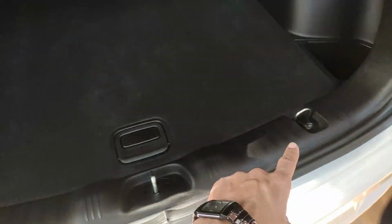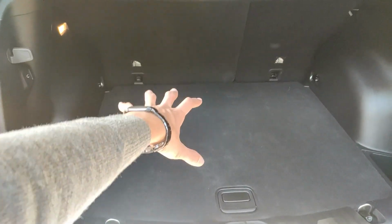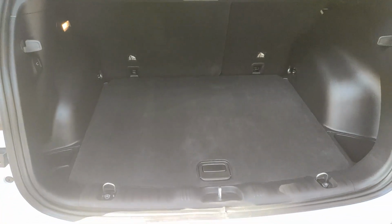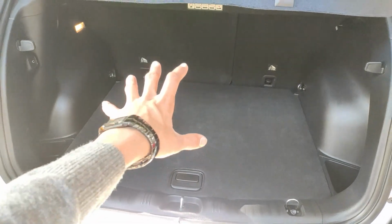And then we also have hooks in this car, as you can see over here, and two on the other side as well, which means that you can buy a net and then you can tie down stuff in your trunk so that they don't roll around while you're accelerating or braking within your Jeep Compass. Overall this trunk is pretty big and you can easily go for a family road trip in this car without a problem.